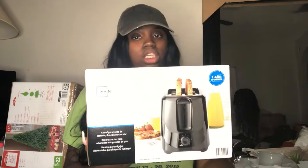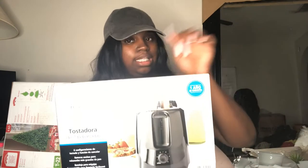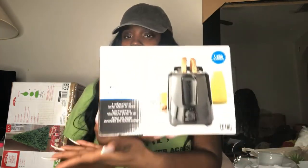$9. You got your little knob. You could turn your settings up and down, your heat. And that's it. Simple. That's all we need right here. $9 toaster. That's it.